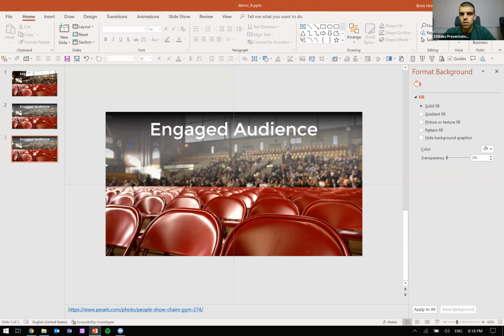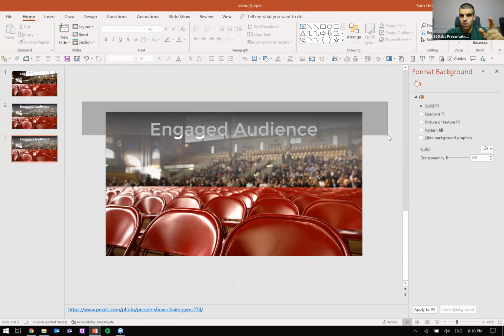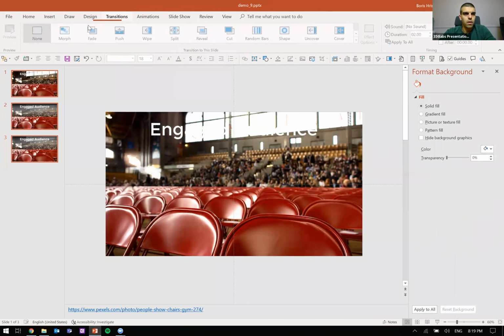So what I'll do is I'll click on the gradient. I'll click on the black stop because I want to control this part of the image. Click on the black, and I'll slightly move the transparency of the black stop to, let's say, 10 or 20%, so that it's not completely black. It's not solid black, but a bit transparent. Take a look at what's going to happen. So that's 20%.